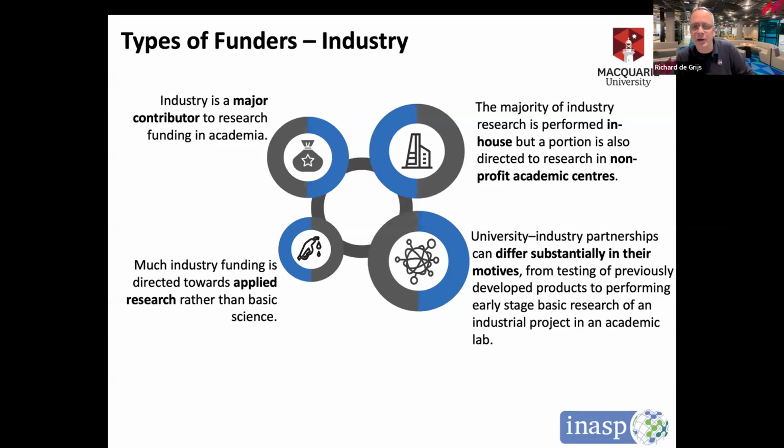So, university-industry partnerships: the type of research depends on what the two partners want, from testing of previously developed products to performing early stage basic research of a project. But it's all to do with eventually being able to make a profit from that investment in you.